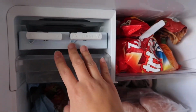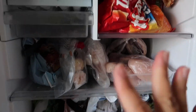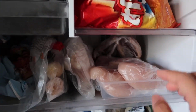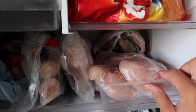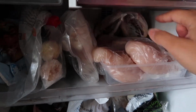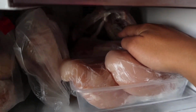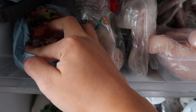Here's the ice container and the hash brown. These are all the open stuff. Here's the hash brown and the fries and chips. I got here some meat, like this chicken breast that we put in the freezer bag, and also some beef, and what's that one? I think that's bacon. And here's some more bacon. This is takoyaki and chicken patty, or what's that? Yeah, that's chicken.